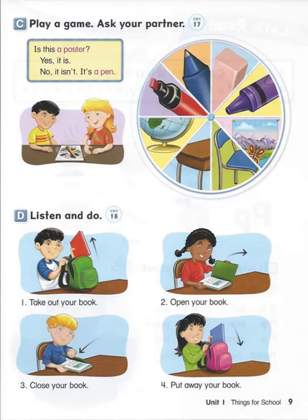Page 9. D. Listen and do. Number 1. Take out your book. Number 2. Open your book. Number 3. Close your book. Number 4. Put away your book.